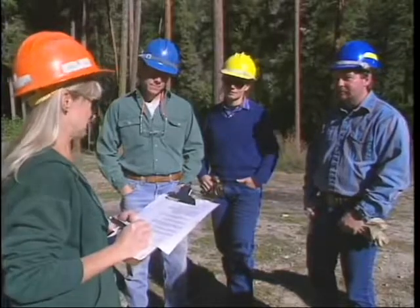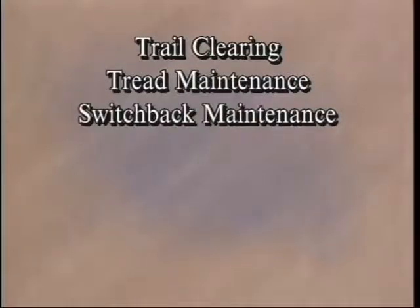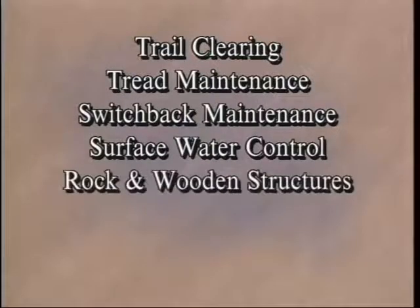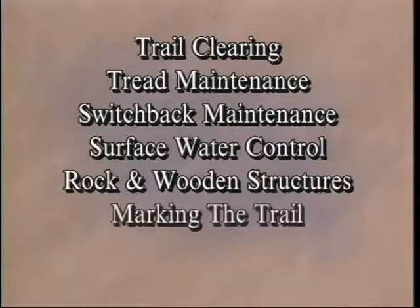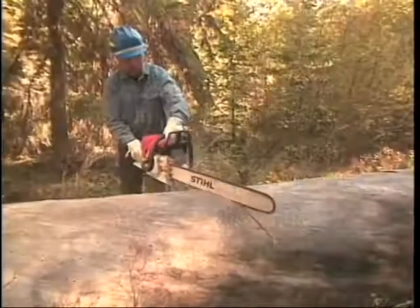Now that you're ready, we'll explore some of the basics of trail maintenance. Trail clearing, tread maintenance, switchback maintenance, surface water control, rock and wooden structure maintenance, marking the trail, and trail obliteration. Let's begin with trail clearing.